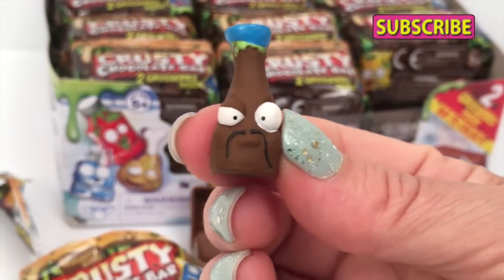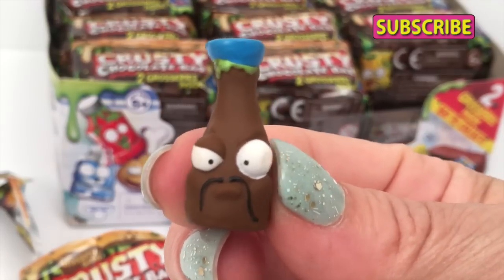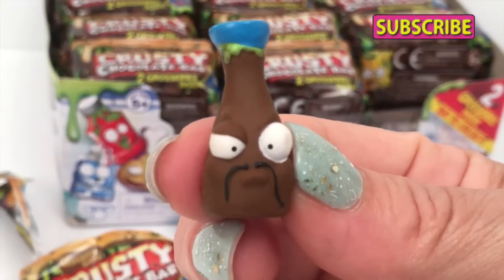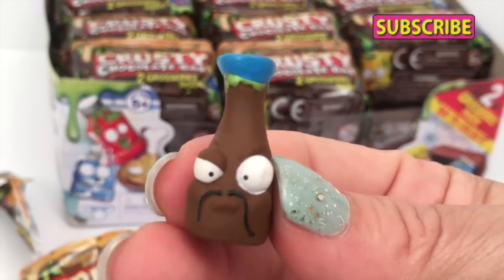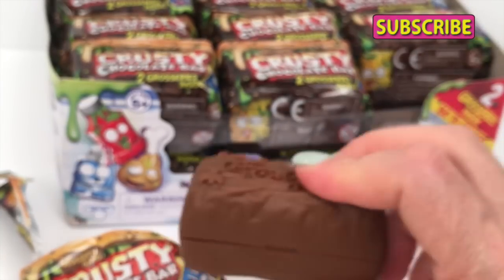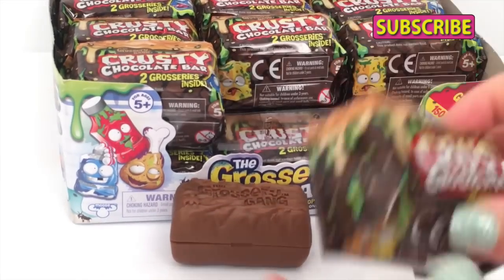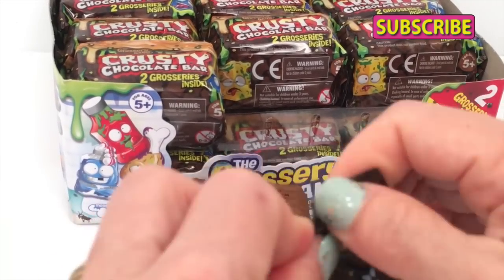He doesn't look very happy. And its name is Bat Soy. It belongs to the awful sauces. Yay! Oh, I really like these containers. They're so cool. Let's see what we get in the next pack.